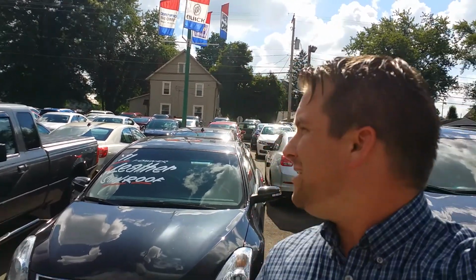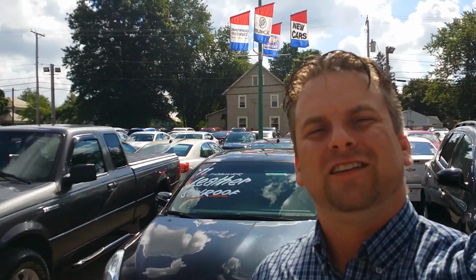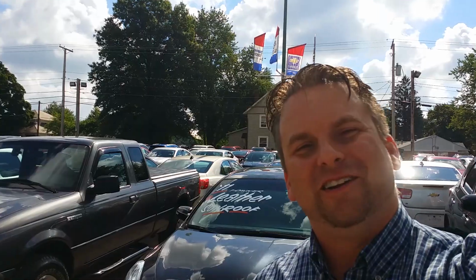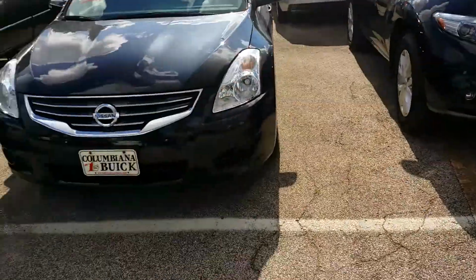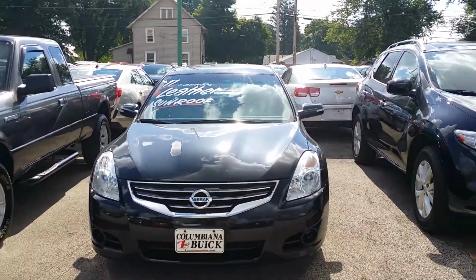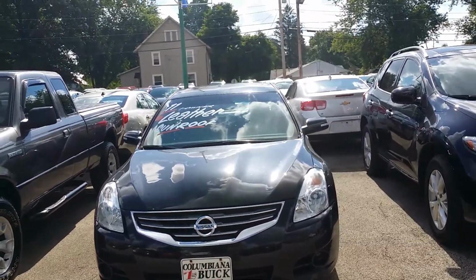And I'm standing in front of this 2011 Nissan Altima. Let's take a look at the outside and the inside, shall we? So here's the front. You got your fog lights down there. You get a nice Nissan grill right there.